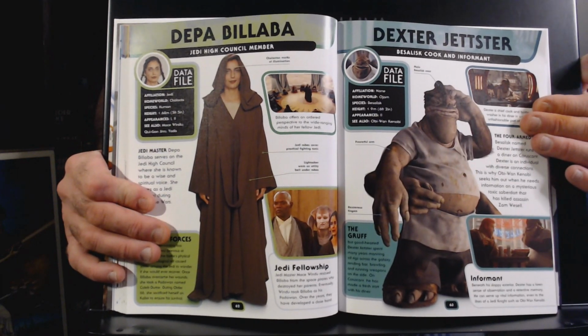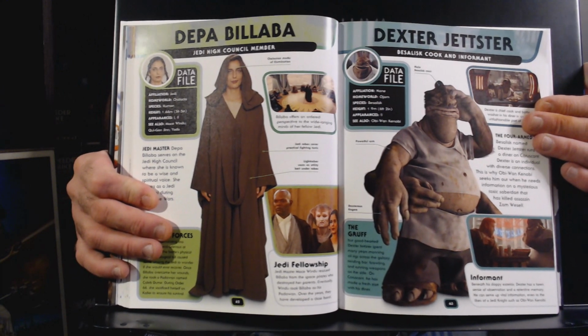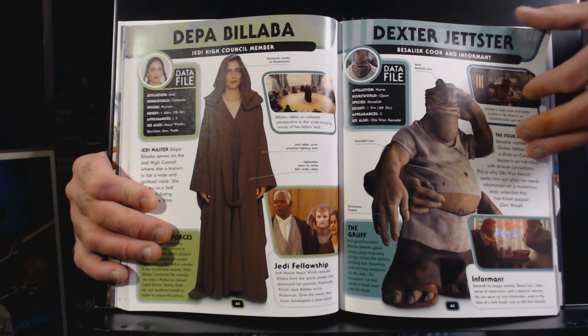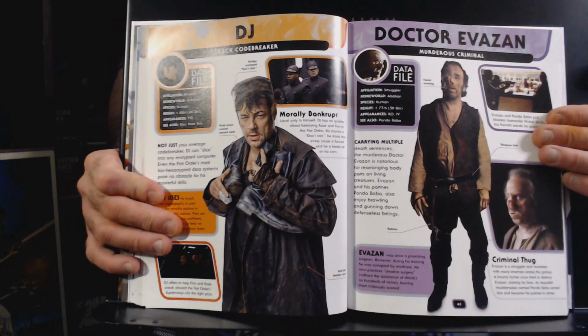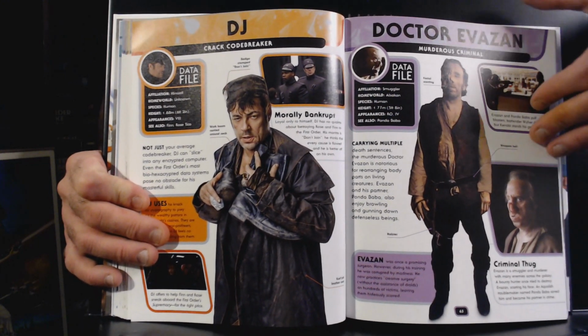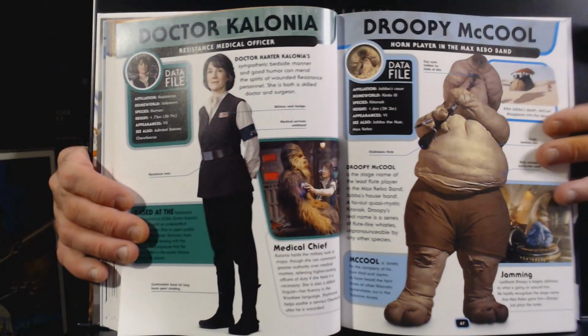Some of these names you gotta help me out with. I'll say what I think, because I've never heard them. I've only seen them. But Deepa Bilaba, obviously Dexter Jettster, that I know. DJ, Dr. Evazan, or Dr. Evazan, murderous criminal. You guys let me know how these things are pronounced.